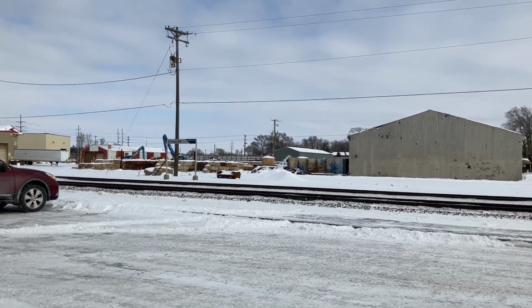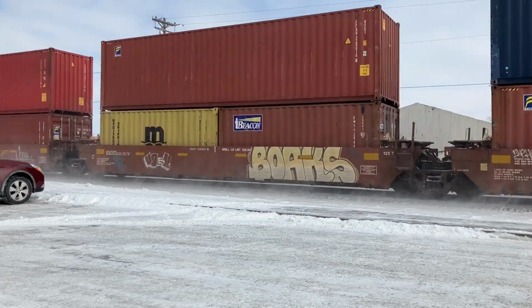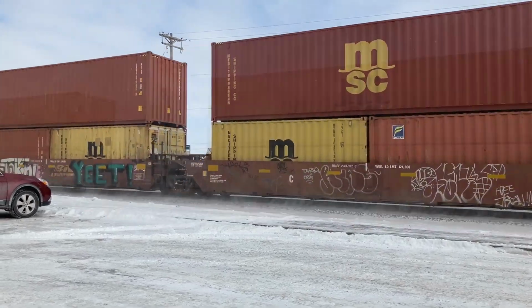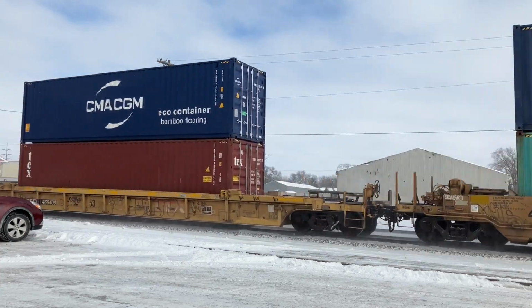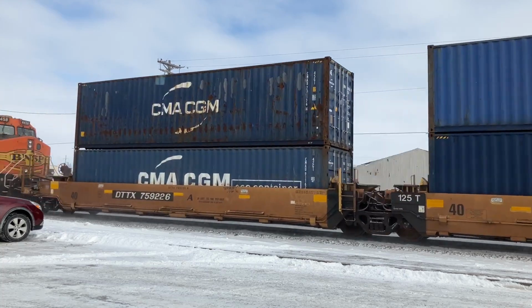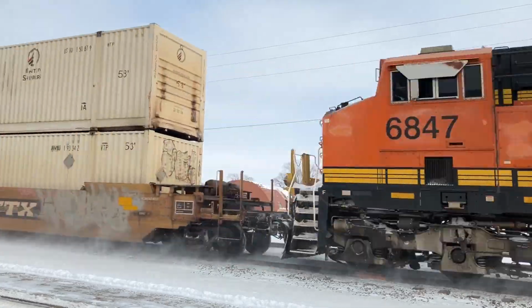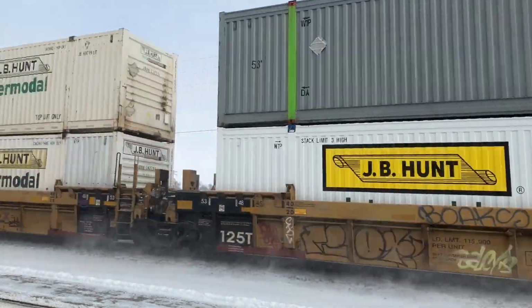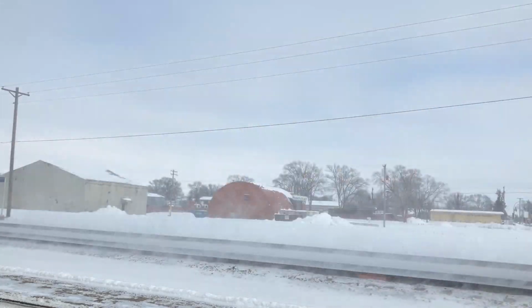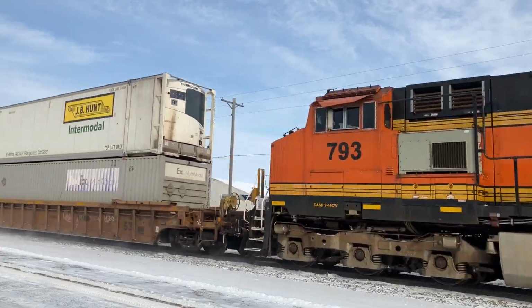The second and third trains are whole intermodals. The fourth train has a 700 series -9 in H3 paint. And somebody left the door open.